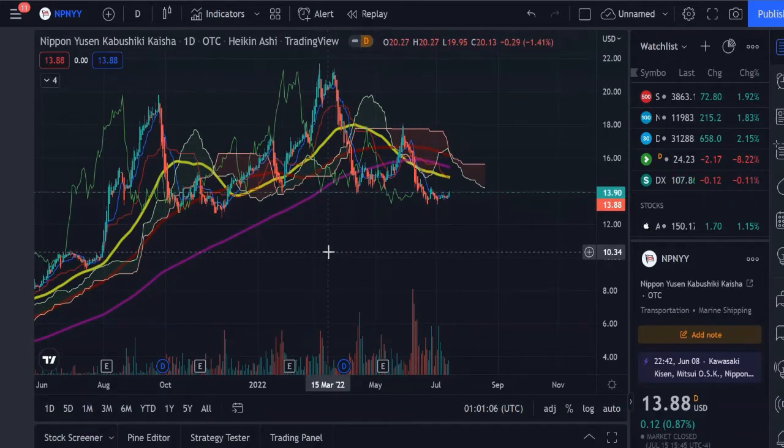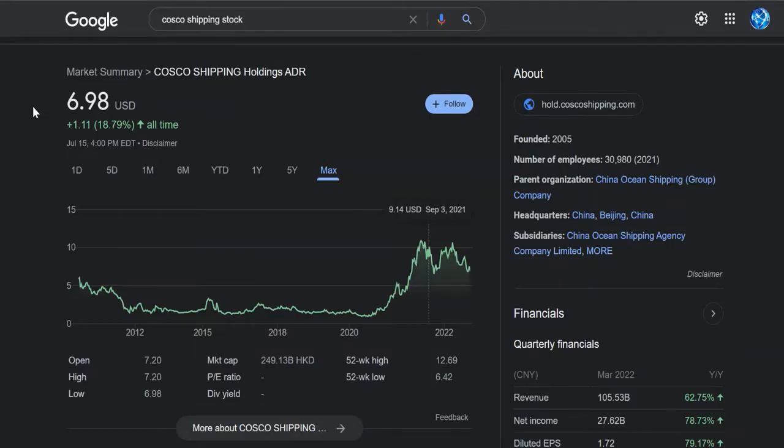So again, personally, just being patient here, waiting for a good interesting area to enter and collect these large dividends here. All right, next we have Costco Shipping, a Chinese company.